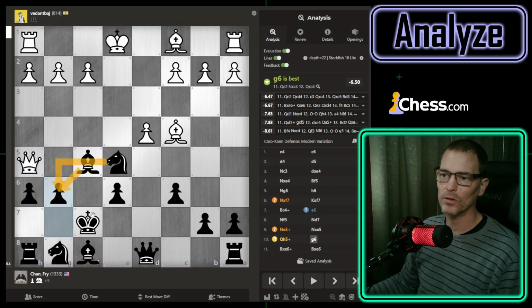This pawn is also triply defended, so I wasn't worried about that. The bishop is well defended. The only thing that's not defended is the knight, but they could have taken that last turn. Okay, so I'm out of check.